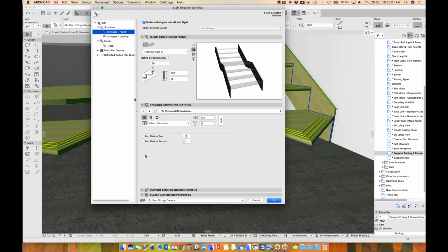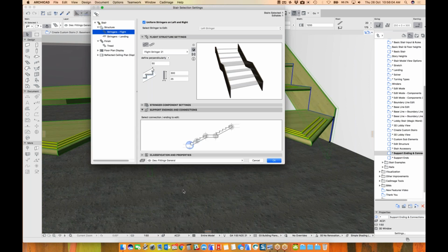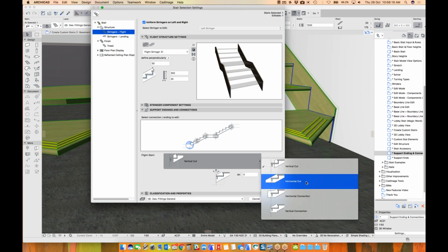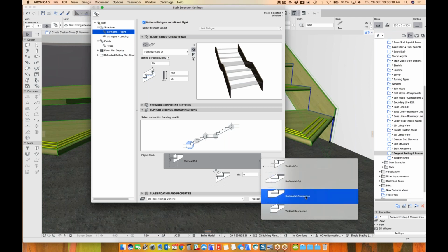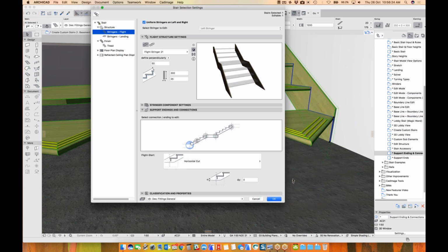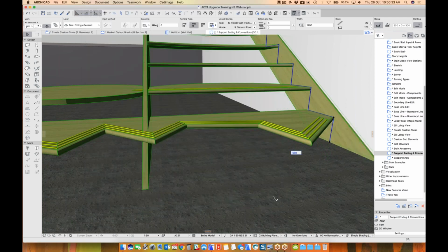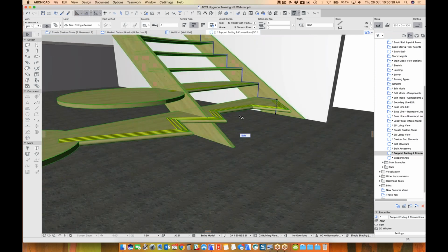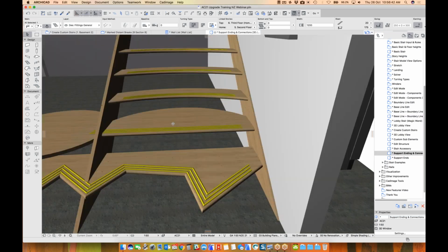One of the options that the structure has is the support ends and connections. So if you expand out the support ends and connections, instead of this being a vertical cut, I could set it to be a horizontal cut, a horizontal connection, or even a vertical connection. I'm just going to set it to horizontal cut. And then you've got the option to change your offsets, but I'm going to leave that and go OK. And now you have your stringer that has a cut at the very end, giving it the perfect opportunity for someone to trip up my stair.